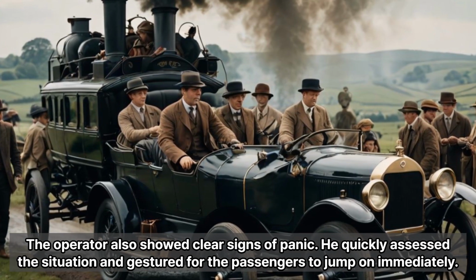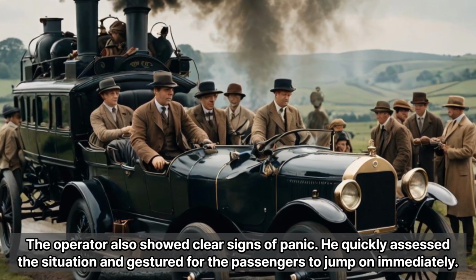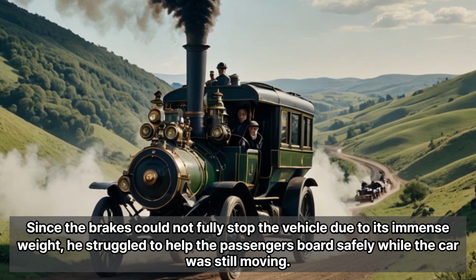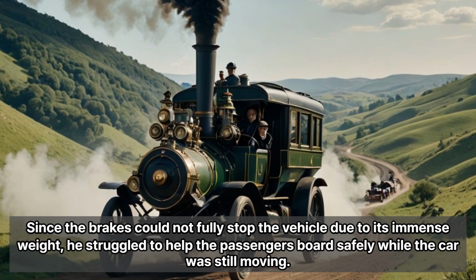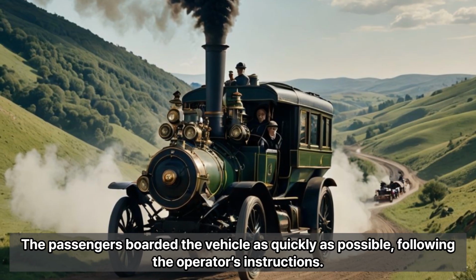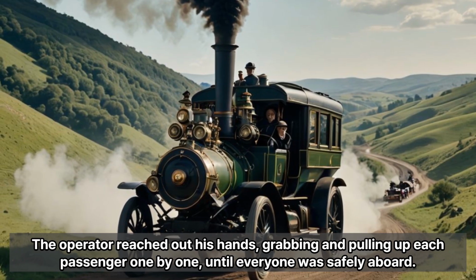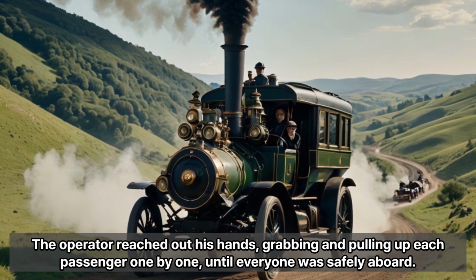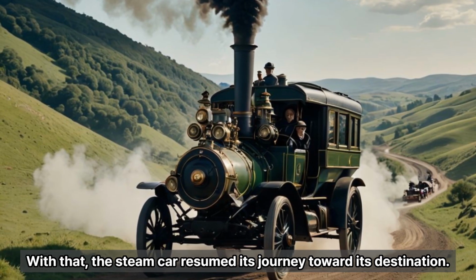The operator also showed clear signs of panic. He quickly assessed the situation and gestured for the passengers to jump on immediately. Since the brakes could not fully stop the vehicle due to its immense weight, he struggled to help the passengers board safely while the car was still moving. The passengers boarded the vehicle as quickly as possible, following the operator's instructions. The operator reached out his hands, grabbing and pulling up each passenger one by one, until everyone was safely aboard. With that, the steam car resumed its journey toward its destination.